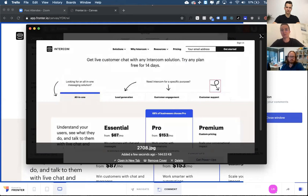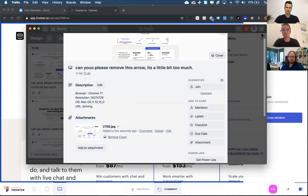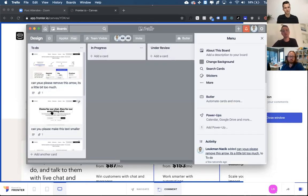The alternative to this kind of exported task is probably two paragraphs trying to explain all the environment specifications where this problem was happening. And it makes it much easier, with a few clicks, to export these comments with all the details in a screenshot. You don't have to go into details explaining exactly what the task is about.